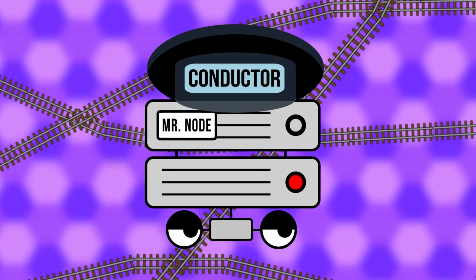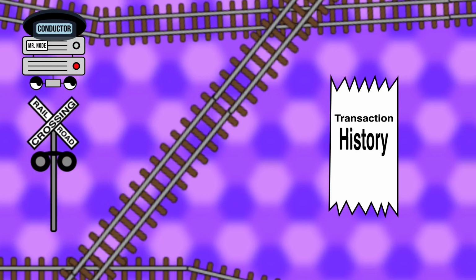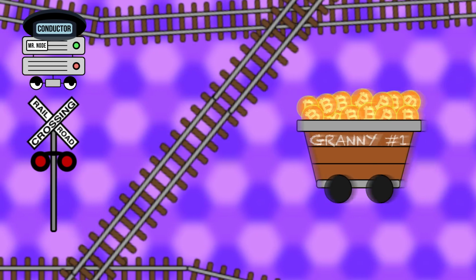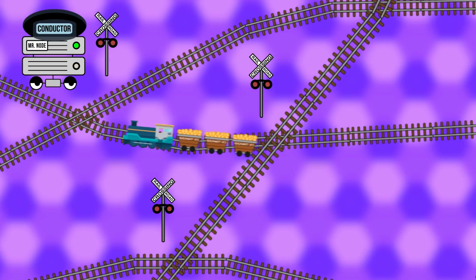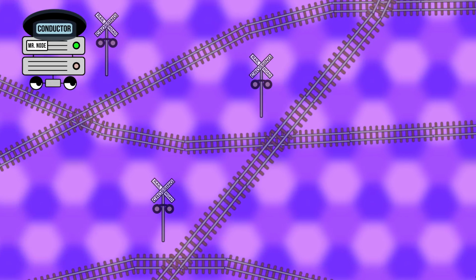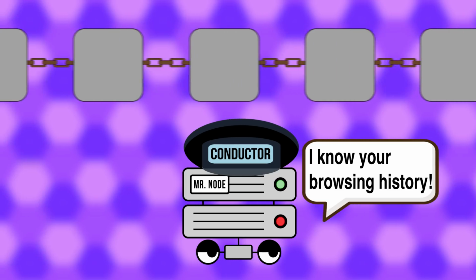A node is in charge of running the railway system. They have all the information in the network, including the track history, the location of the trains, the times they run, and what cargo they carry. They direct traffic and tell the trains where to go. All nodes run on the same shared information, the blockchain. But interestingly enough, the entire network could run off just one node, because inside each node is the entire history of the Bitcoin network.